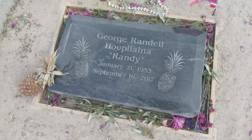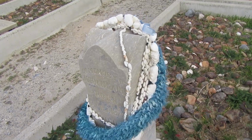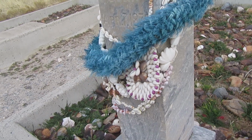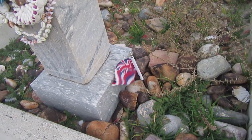Wow, this person was only buried here a couple of months ago. I love cemeteries. I think cemeteries are fantastic. They're just very peaceful places, at least they are when there aren't gale force winds. There's a lei and some necklaces made out of shells here. Hawaiian flag. I think that's a Hawaiian flag.